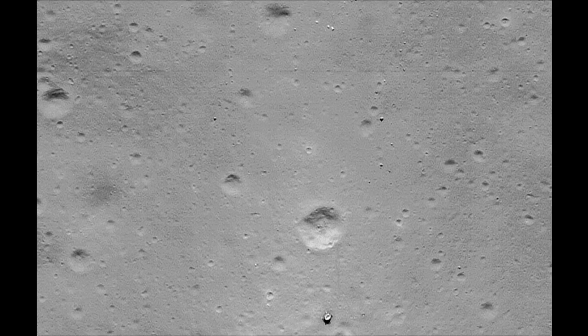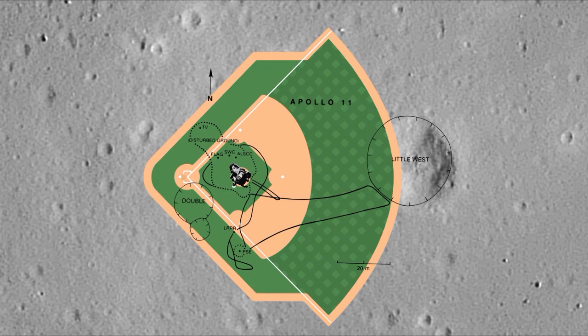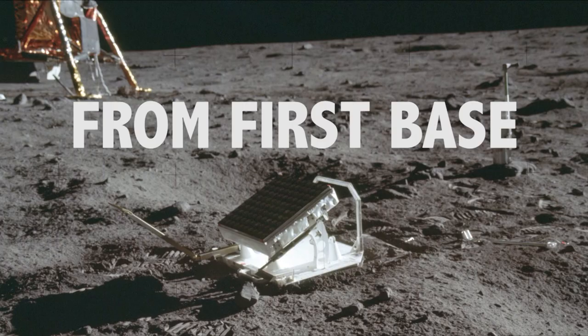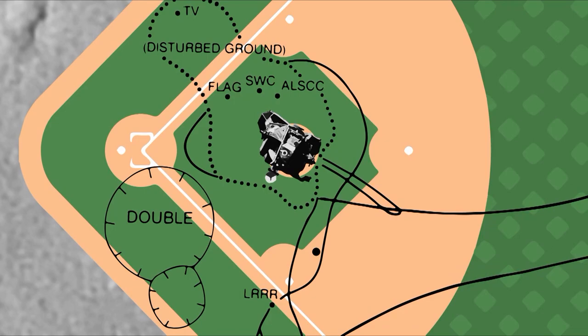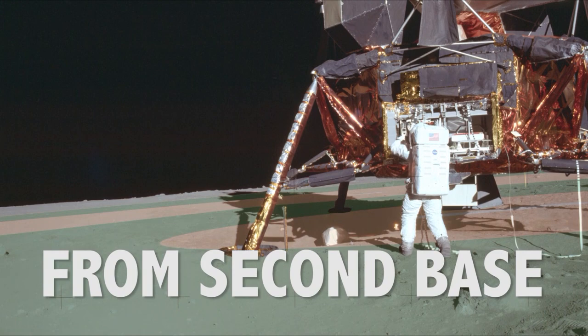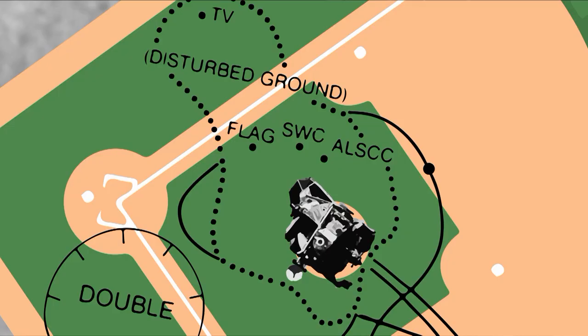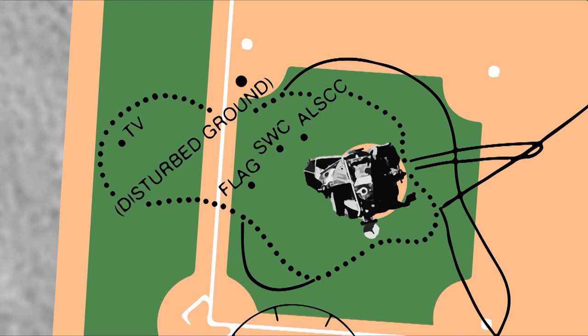Neil Armstrong and Buzz Aldrin explored only a tiny piece of the lunar surface, an area about the size of a baseball field. Imagine the lunar lander touched down on the pitcher's mound. Traveling down the base paths, this is the view Armstrong and Aldrin saw from where first base would be. Once you get to second base, you peer back toward the pitcher's mound and see the lunar lander. Rounding third base, you would see the TV camera that captured some of the first footage from the surface of the moon. And on the way home, you would pass the flag.